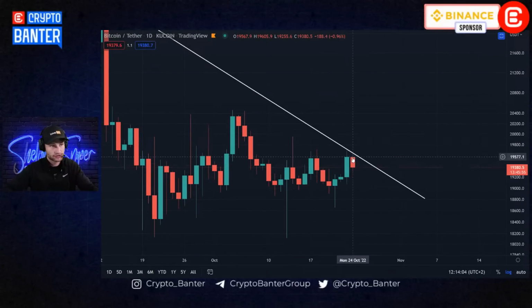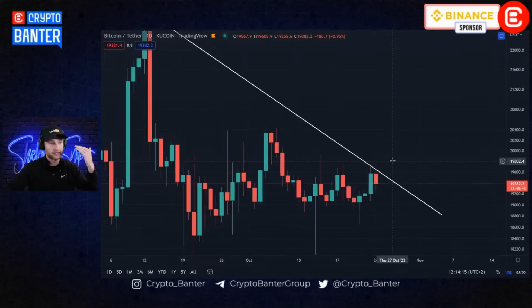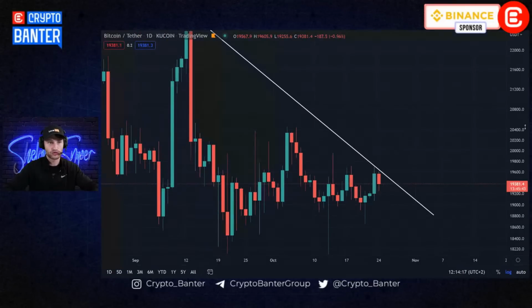And what happens after that is we do sometimes get, like we're seeing a red candle now, but we want to see if this red candle is smaller than the green candle from yesterday. It can be a good sign. And ultimately, we are on resistance again for that area.